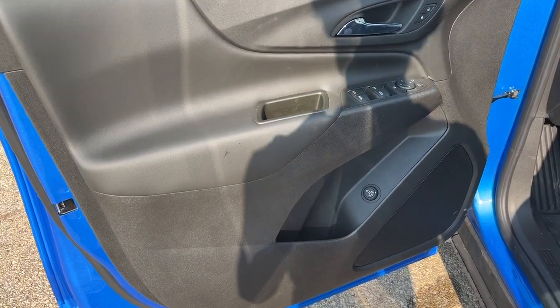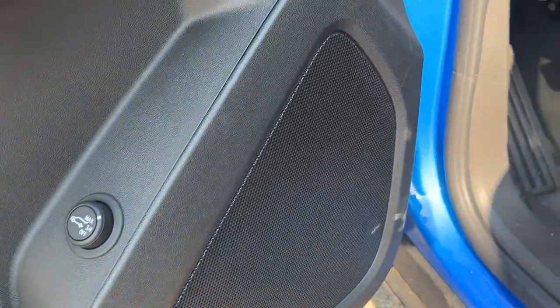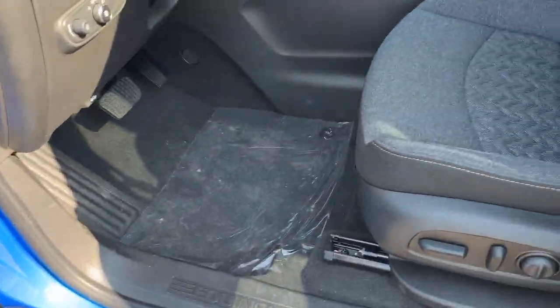Alright, moving on to the interior, you're going to have this black leather and plastic finish on the door. You're going to have a little extra storage just right on the bottom, and the speaker comes right up to the door handle here. Of course, it's going to come equipped with your power locks, power mirrors, and power windows as well.